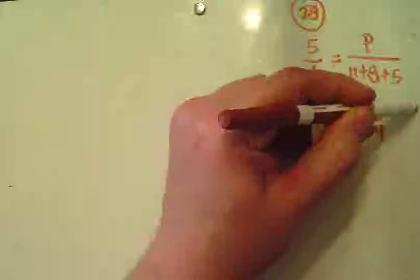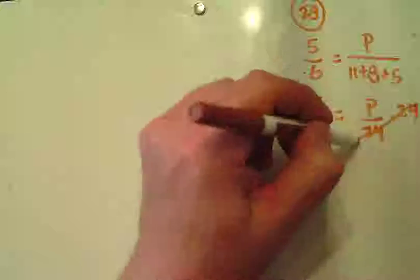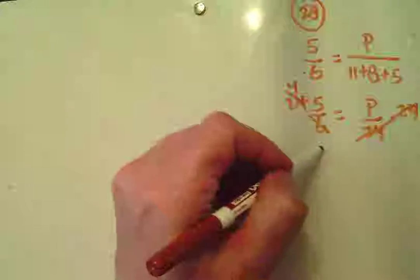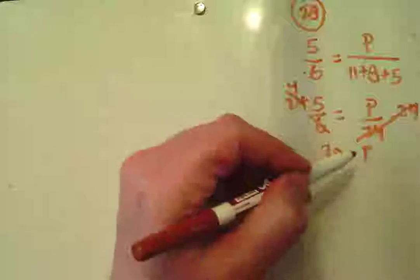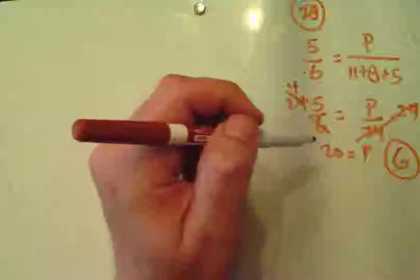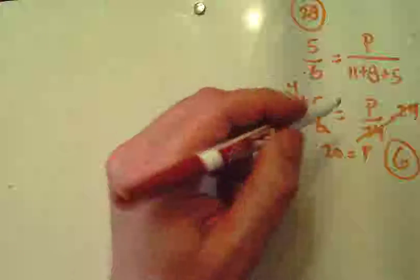And if I multiply both sides by 24, I could even do some canceling here. 5 times 4 is 20. The perimeter of the smaller triangle would be 20. And so my answer is G for number 28.